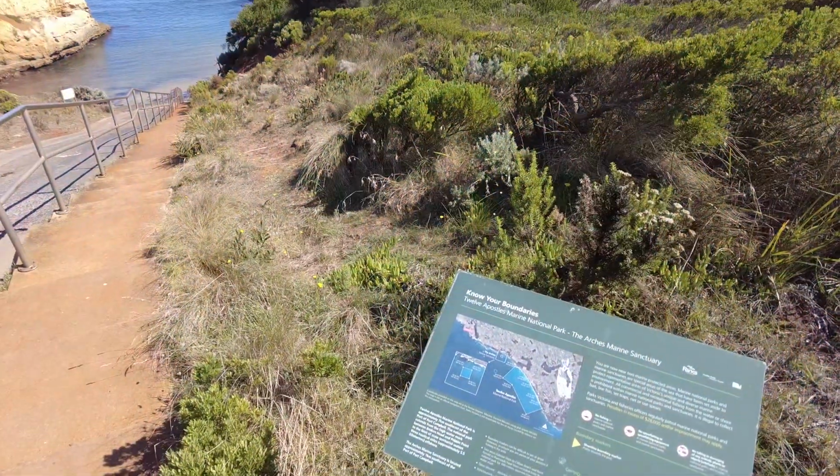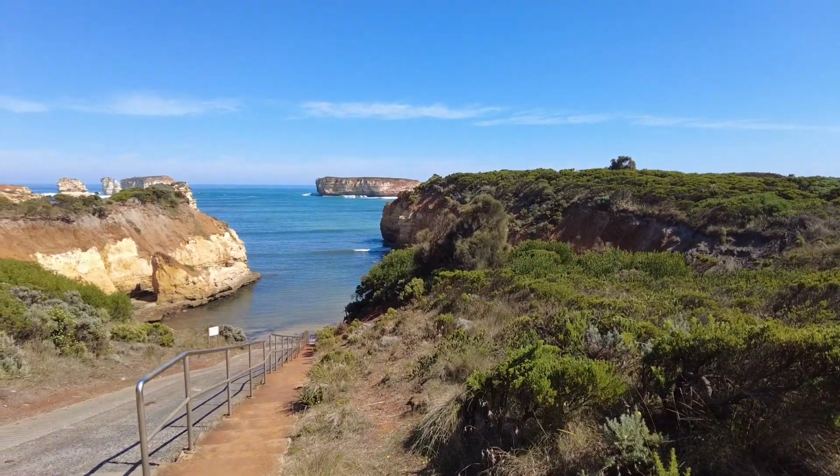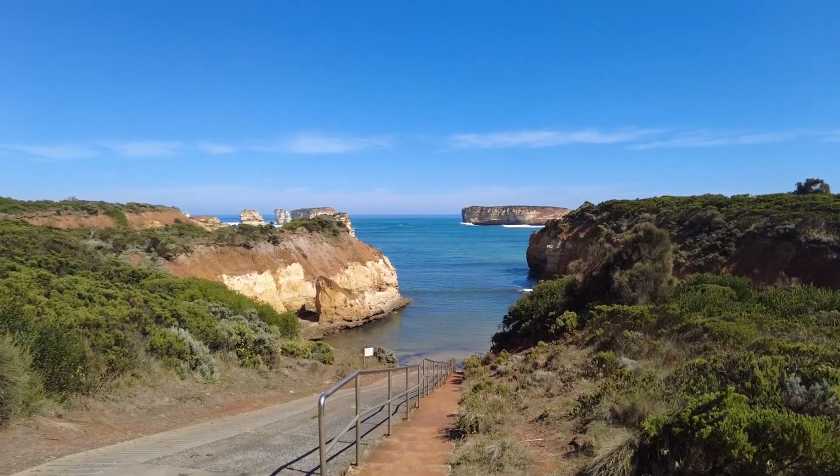So we're on the Great Ocean Road. There's a boat ramp here that you can actually launch your boat off. There's a few people, obviously locals, that have come here and launched their boat. We'll show you how steep it is, or you'll see it in the video. It's pretty crazy. You wouldn't do it without a four-wheel drive, that's for sure. And even then, you really want to know what you're doing.